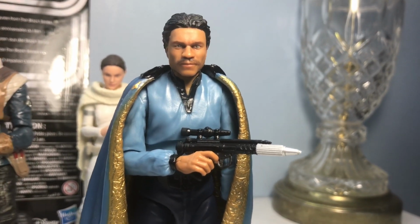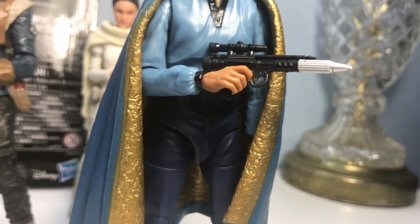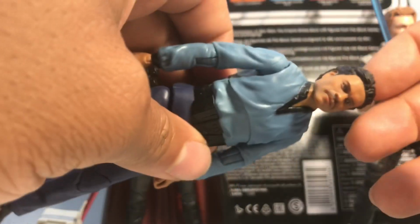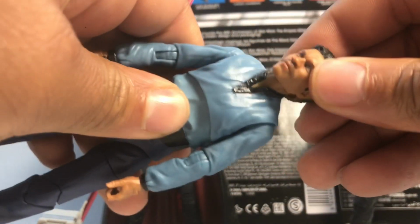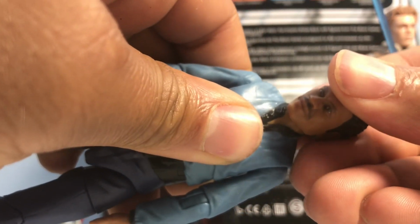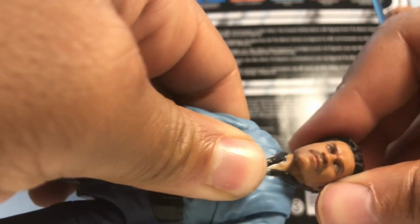It really is. So this cape can come off too. So we're going to take a second and go through his articulation. Like I said, this cape comes off here, so we can go through the articulation. The head can rotate 360 degrees. It can barely go down. It can barely go up. You get a slight tilt to the left, slight tilt to the right. Not much though. So the articulation is kind of lackluster in the head there.